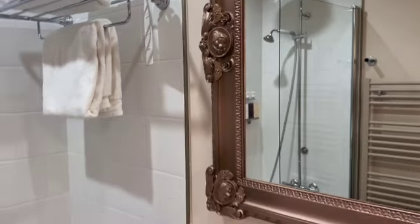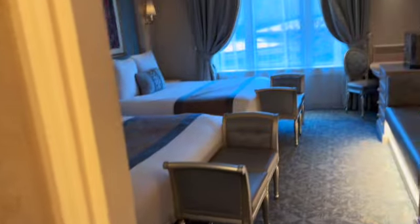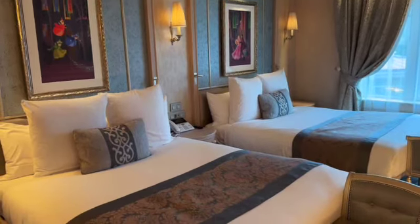Okay, and then there's a separate toilet area with nice decor. Excellent. So there's your bathroom. And this is a superior room, a double at the Disneyland Hotel here in Paris.